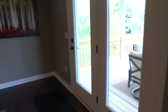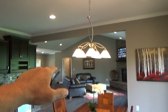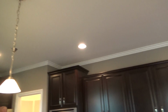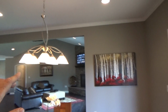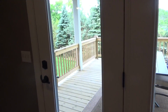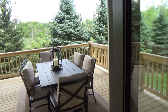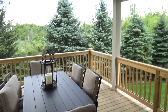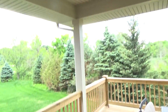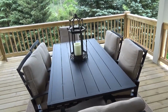Okay, so dining area right here, and your brushed nickel fixture above with an alabaster shade. We use recessed can lighting on dimmer, by the way, in this kitchen. Most of the lights in the house you'll find have dimmers. And then to the right, we have a French door that goes out onto this beautiful covered lanai. This lanai is about 16 by 16. We have 4 recessed can lights and a ceiling fan up in here, and a railing around it.